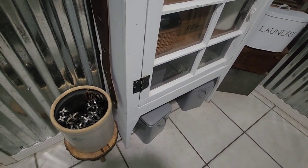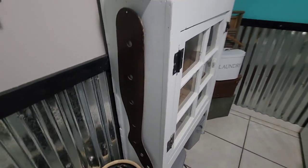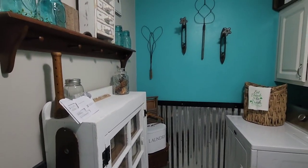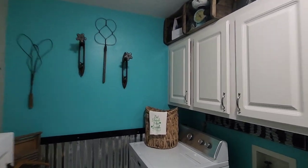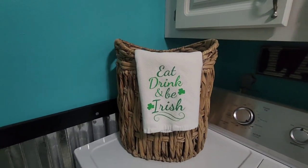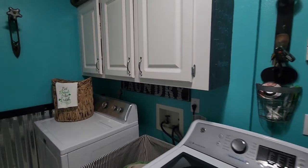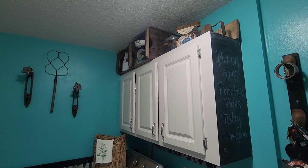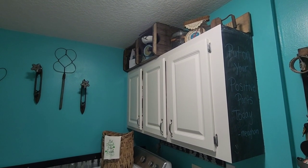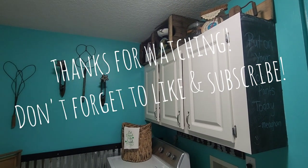I actually put a crock full of old hand beaters, hand mixers there, which I collect. So I got my laundry room the way I like it, except I'm just looking for one more of these. So everything looks pretty good. I still got my little eat, drink, and be Irish here. So tomorrow's St. Patty's Day, so those will come down and all the Easter will go up. So that's pretty much it. That's what I did with my last thing that came from the vintage market. I just wanted to show you how it turned out.